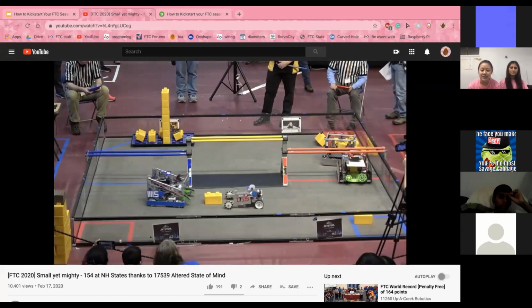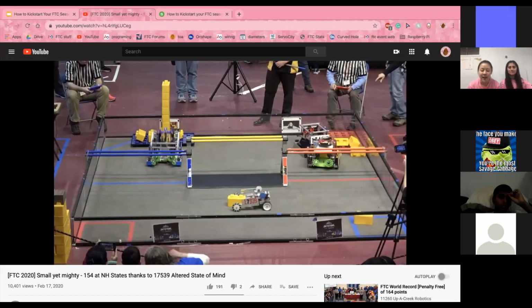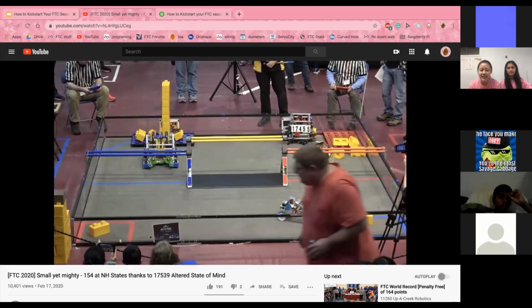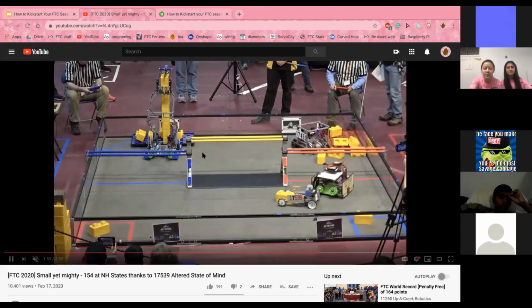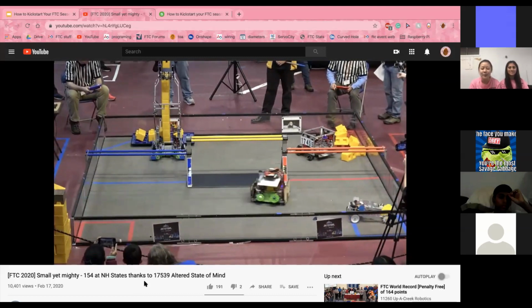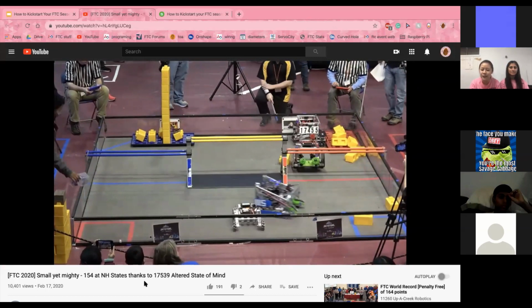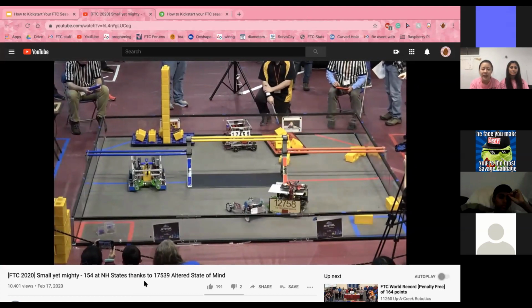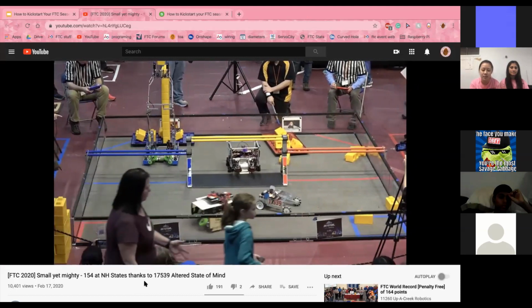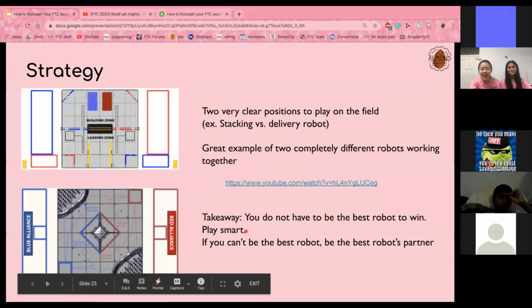And you can see their robot is basically just 4 wheels, but they're with the highest stacking robot and they're able to really suit their needs. So as you can see, they're doing really, really well. I love this video. It's so funny, but it's such a good example of how this rookie team played super well and how they really focused on delivering these stones to the highest stacking robot. And I wouldn't be surprised if this high stacking robot chose them during this tournament to be in the elimination rounds. So anyway, big takeaway, if you can't be the best robot, be the best robot partner. So play it smart.